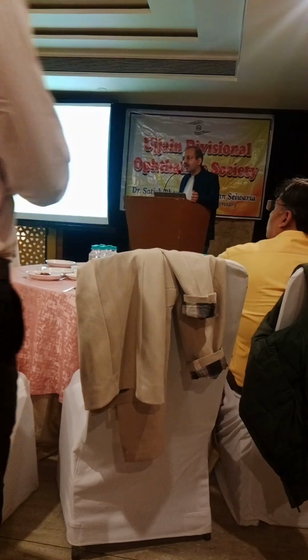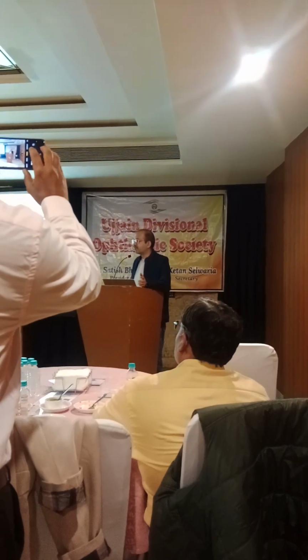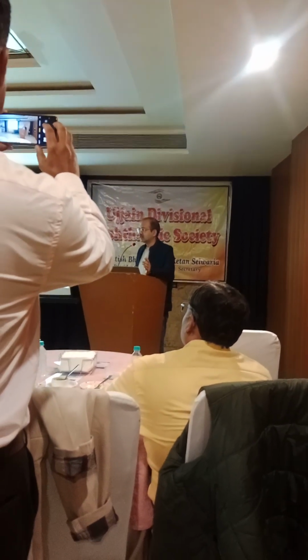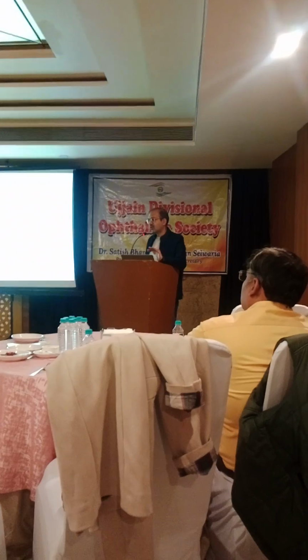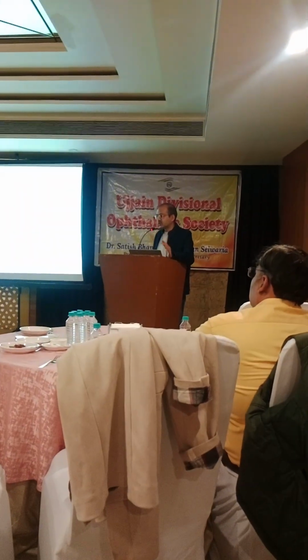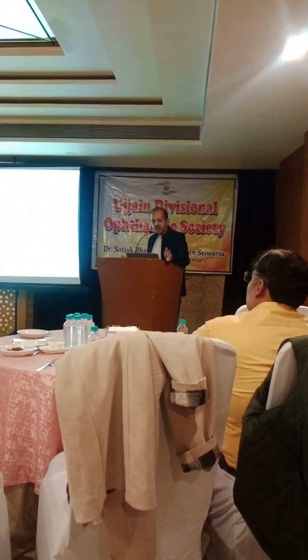In mild or moderate types of glaucoma, you are not able to find any problem. But once the advanced stage is there, then definitely the gait of the patient is changed, because they are not able to see the surface clearly, whether smooth or somewhere uneven. So this is a key point for the advanced stage of glaucoma.